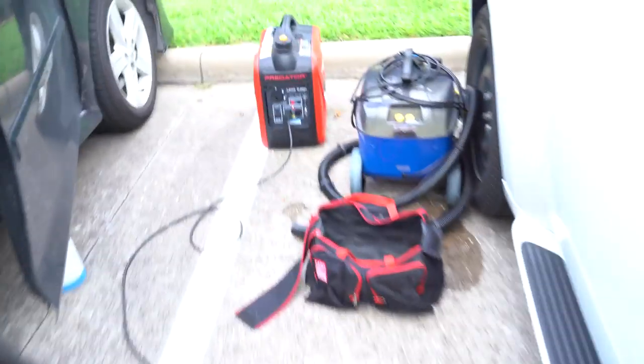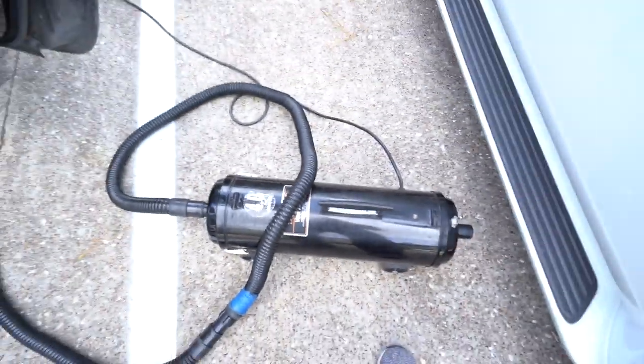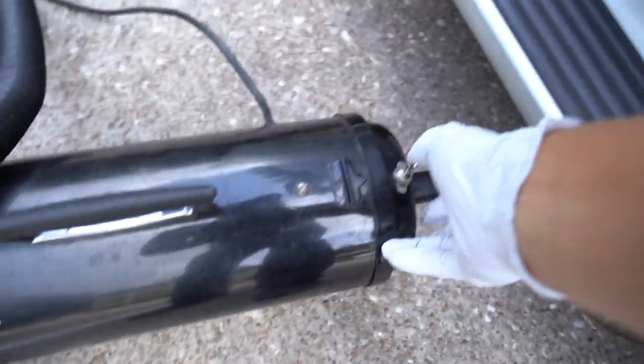And this is the second generator that we have as our backup. I'll make another video specifically on the Predator generator in the next coming days, but that's what we're using right now. The Honda generator is out for repair.